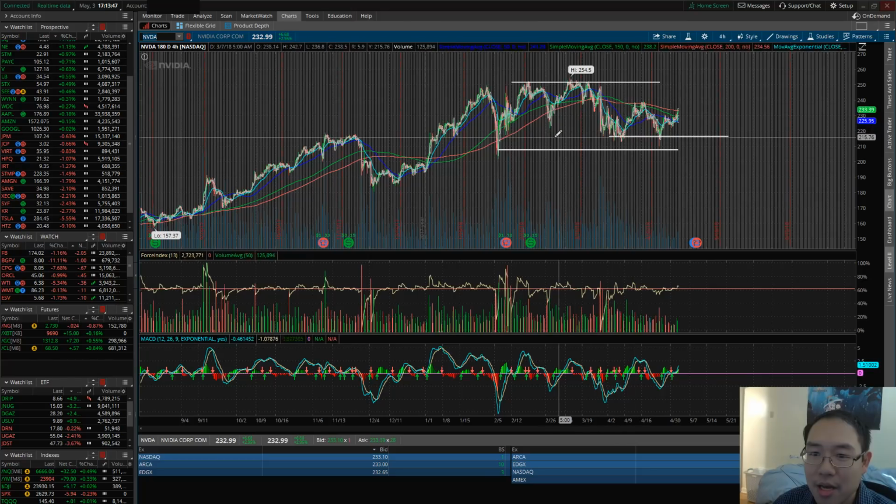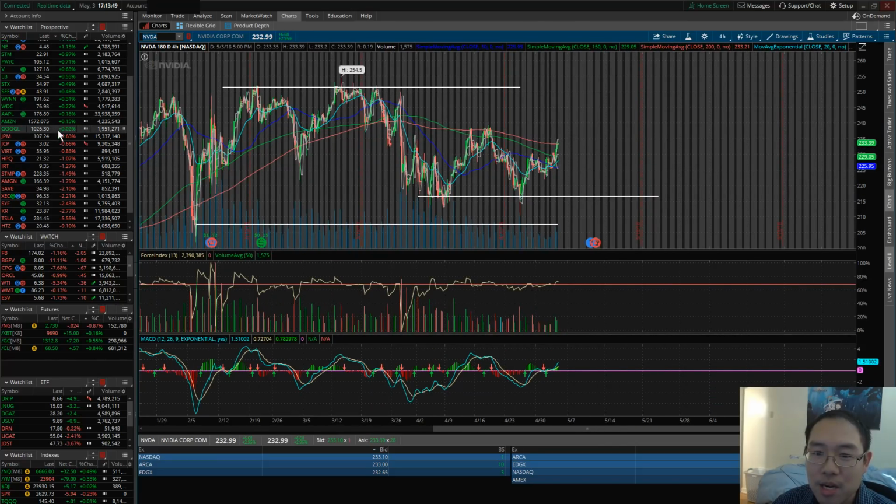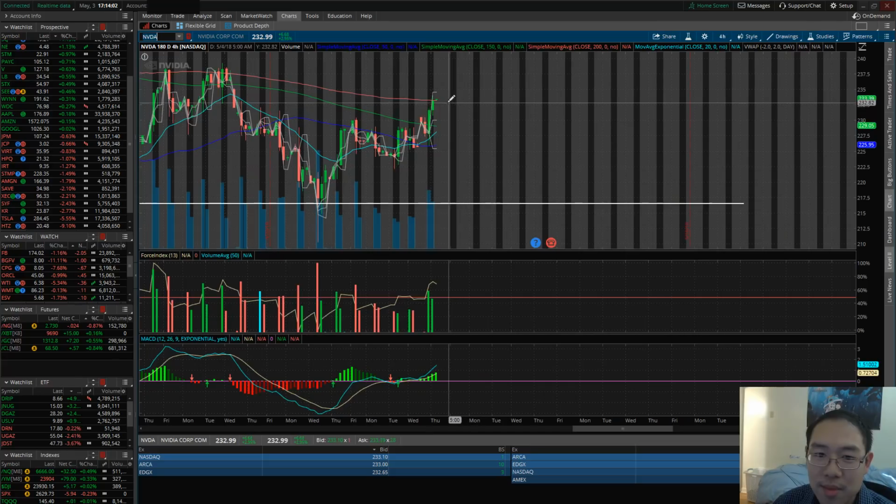NVIDIA is one that's been on my watch list for a while because we know that there's support at 216.47, and what is acting as resistance is the 200 SMA, right? So once again, we're at the 200 SMA line. We've got to be a little careful, especially with earnings coming up.